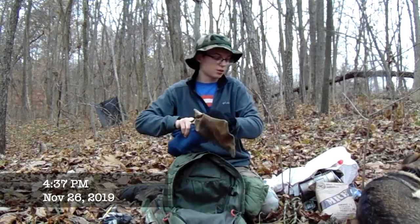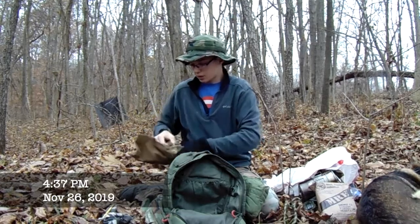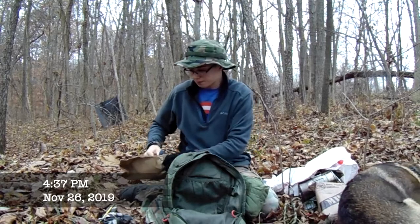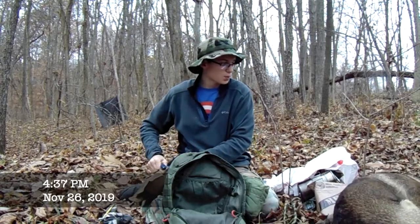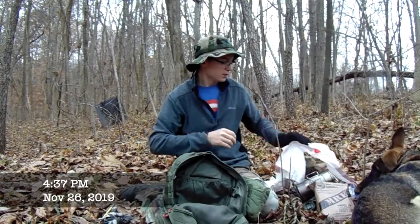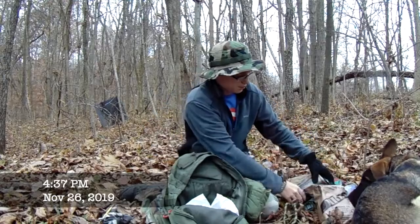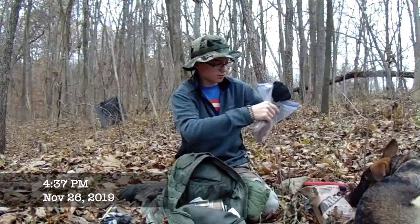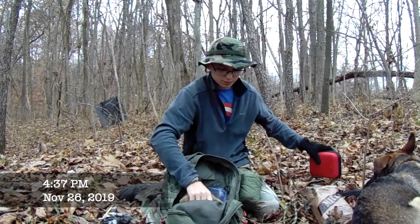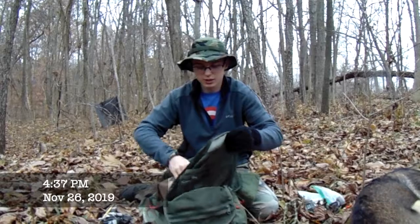And so we're going to put this back, and I'm going to talk about the rest of my gear. I also have lots of MOLLE stuff on it. So we've got that. And then I'm going to organize my stuff by what's essential and what's not so essential. You got to make sure all your stuff's nice and neat.